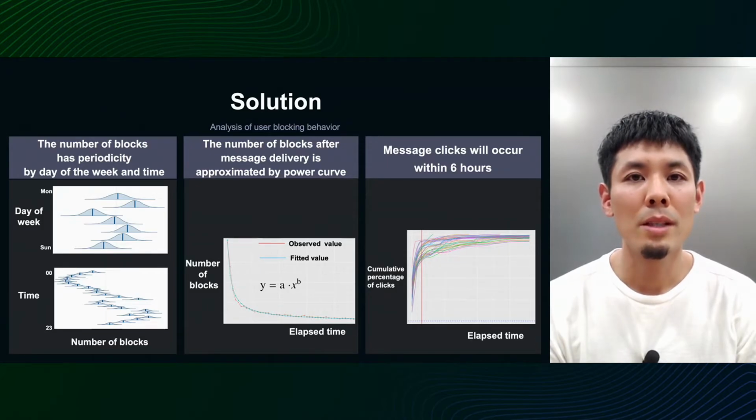The figure on the right shows the cumulative percentage of message clicks. It turns out that about 80% of all clicks occur within about 6 hours of the message delivery. In other words, the action on the message occurred within 6 hours of delivery, suggesting that the block is also likely to have occurred within 6 hours.